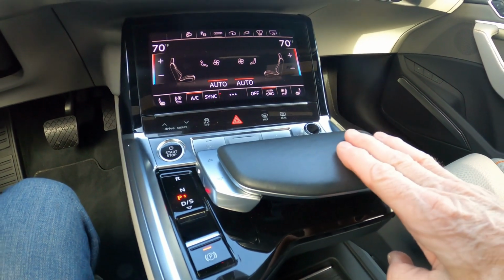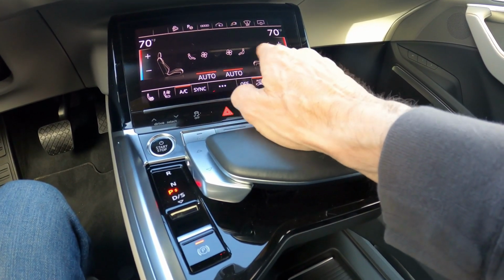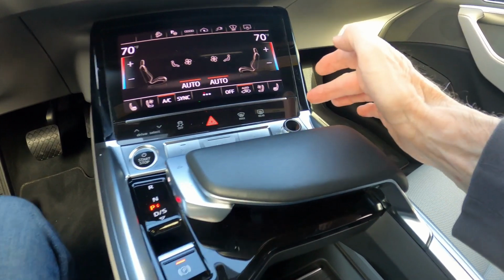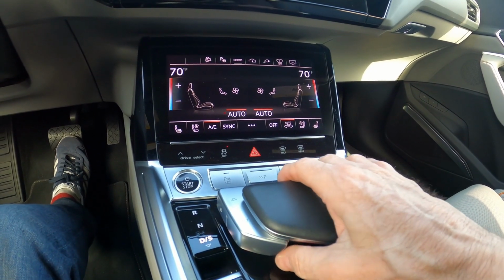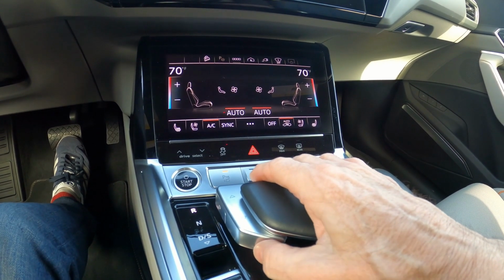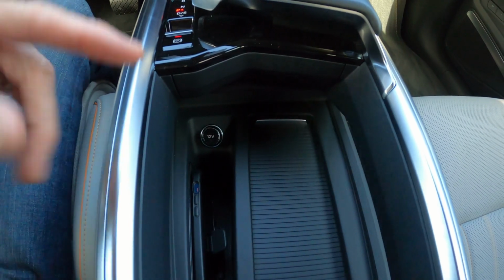I really like the design of this shifter here because it also serves as a palm rest for when you're changing the climate controls, since you don't have any buttons. The only button you do get is this one right here for volume. So this one you just slide it back into D, back again for S, forward into R, and then P to park.